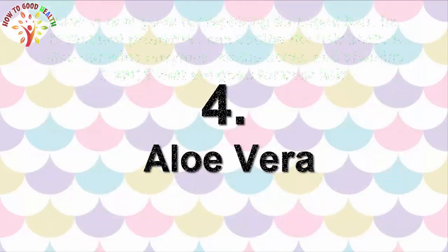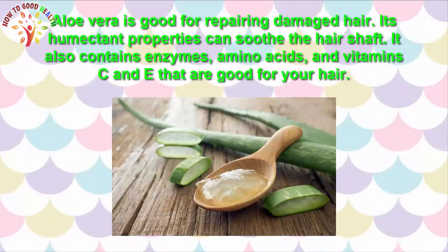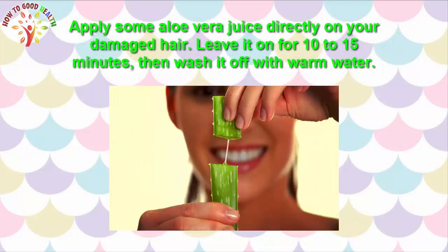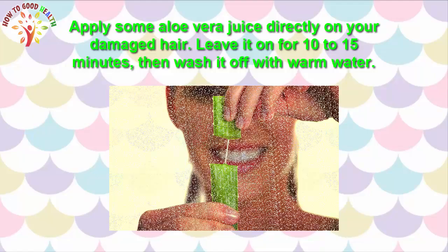Number 4 is aloe vera. Aloe vera is good for repairing damaged hair. Its humectant properties can soothe the hair shaft. It also contains enzymes, amino acids, and vitamins C and E that are good for your hair. Apply some aloe vera juice directly on your damaged hair. Leave it for about 10 to 15 minutes and then wash it off with warm water.